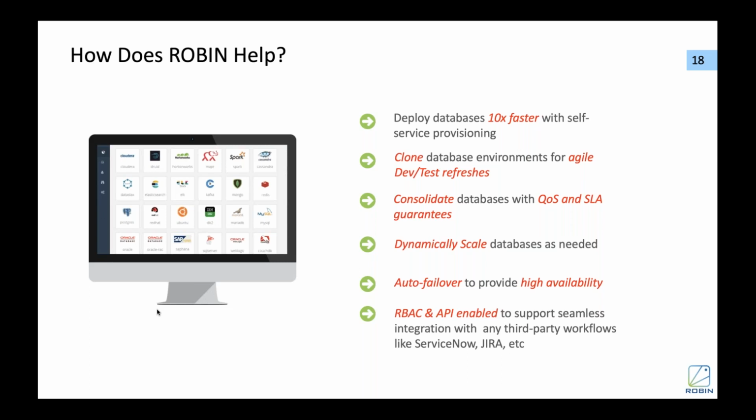And if you want a clone for your dev and test, Robin's integrated infrastructure can take a storage-level snapshot and apply the application-level configurations. Because it's all tightly integrated, your refresh timeline is rapidly reduced. You can have snapshots scheduled every day and retained for a week, and then they are automatically deleted. All those things are inbuilt in the Robin platform.